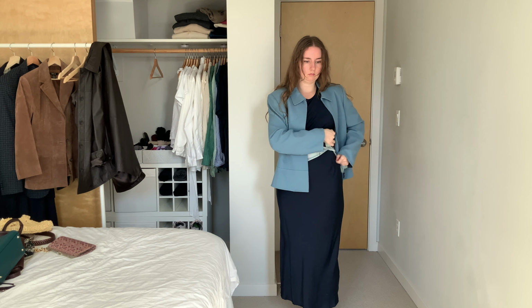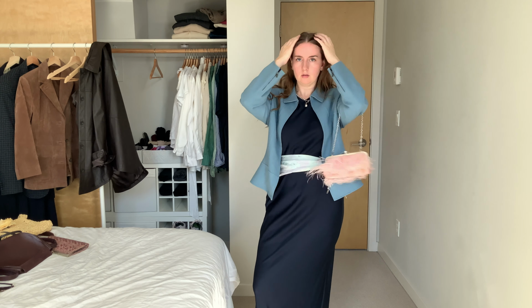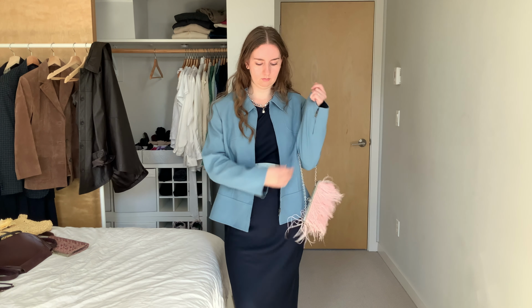Then we're back with the lighter jacket, the silk scarf again around the waist, and this is more of a styling of, you know, like, a little formal. I have a pearl necklace on and then silver flats, and it's just like a casual but formal look. It'd be great to like meet parents, that kind of thing.